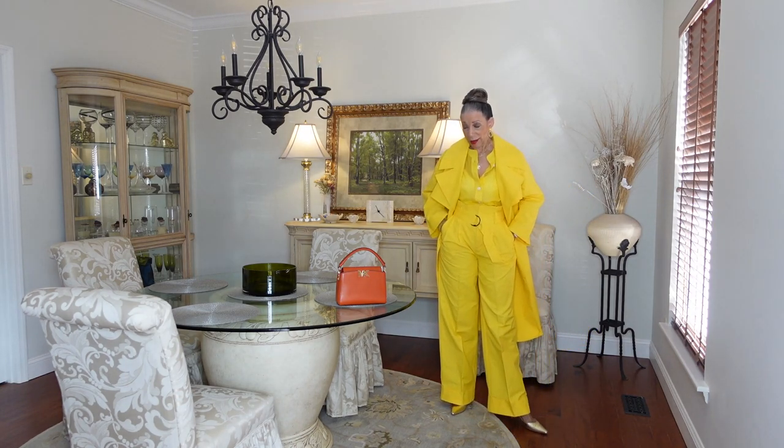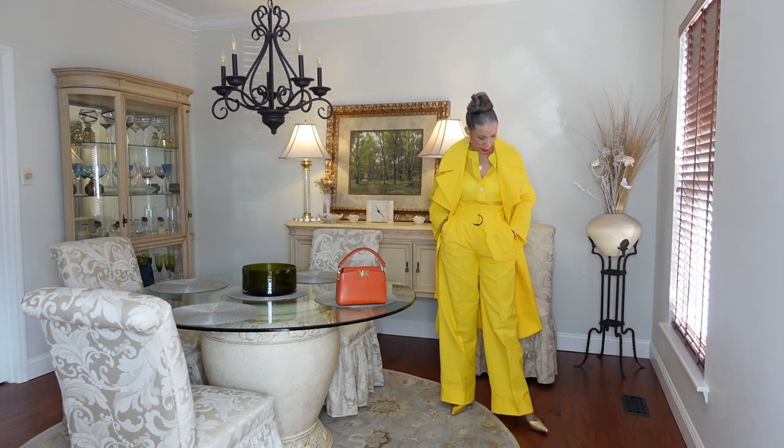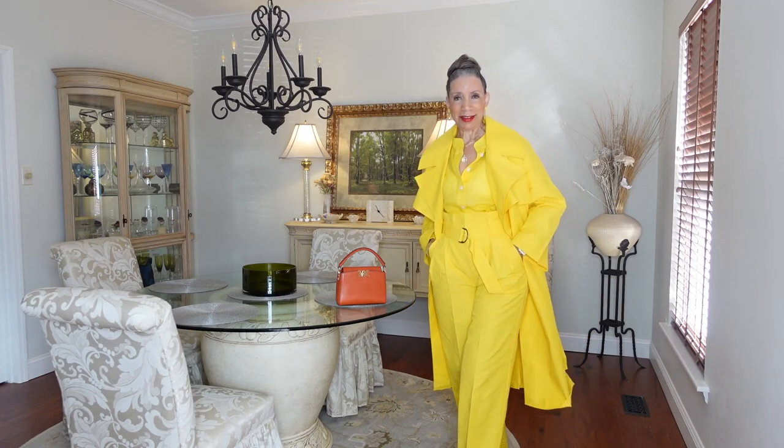I just dressed it up. I thought I'll do gold shoes. And you could do all black under here or something, but ladies, am I ready? Well, I like turning the heads when I walk in.